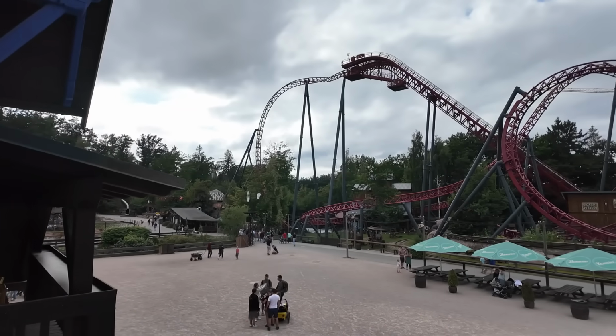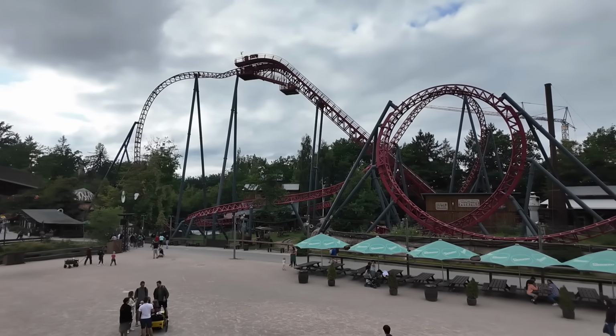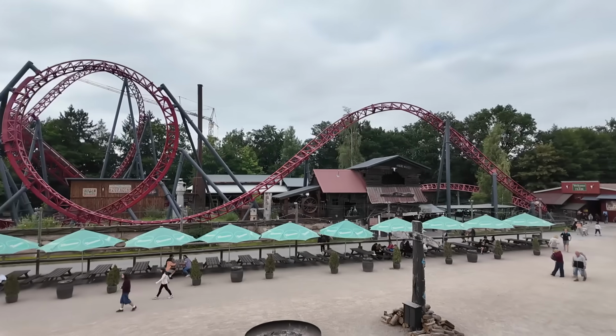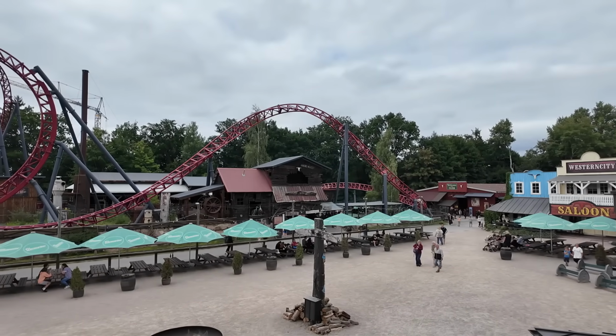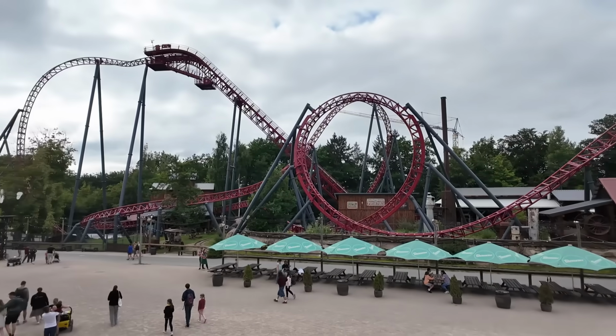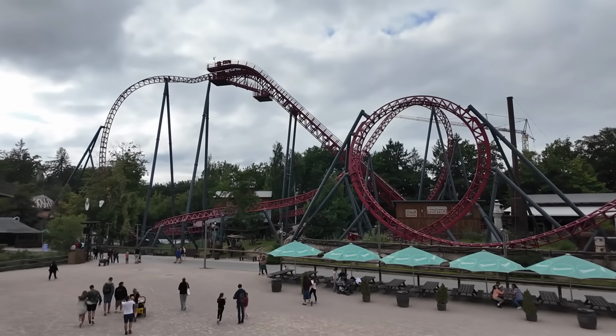Oh, well, just managed to get another go on the awesome indoor power coaster. I love that, it's excellent. And Dynamite as well. Only actually waited about 15 minutes there for Dynamite, right near the end of the day. What a fantastic day, really enjoyed this park.